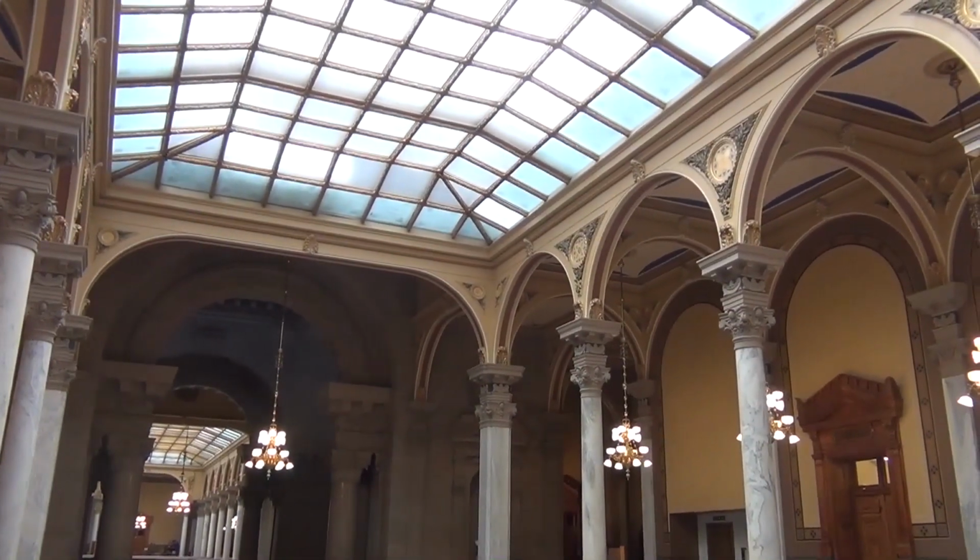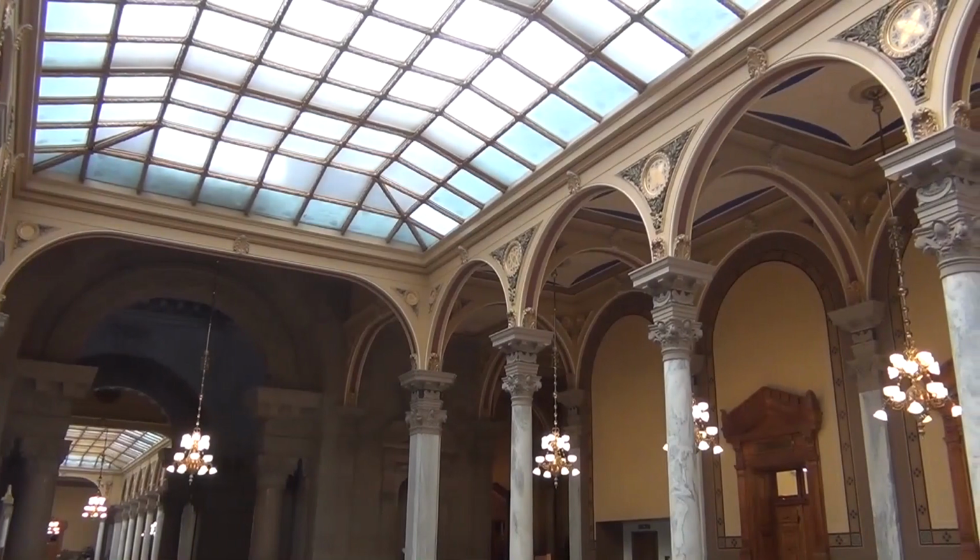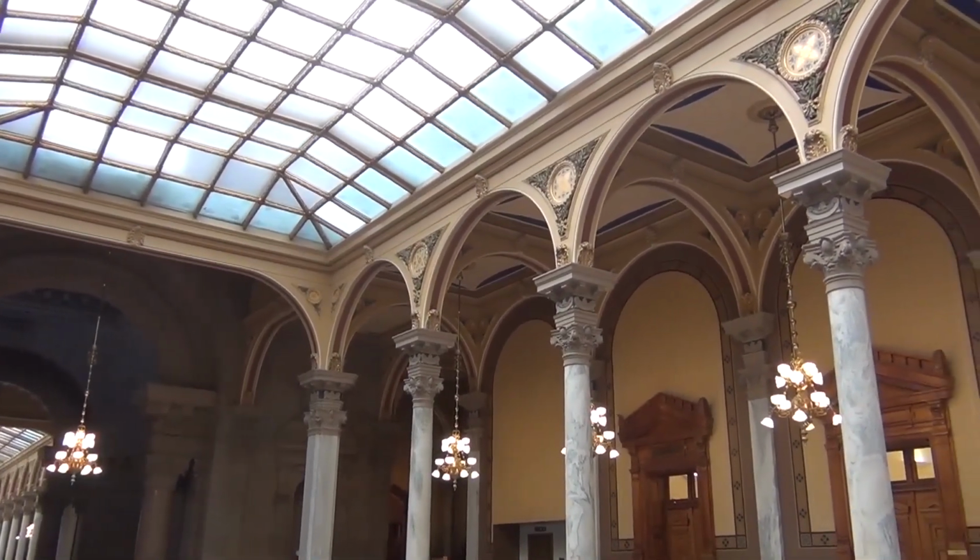Our tour ended on the third floor, so Carol and I took the elevator to the fourth floor and then walked around taking pictures of the architecture.